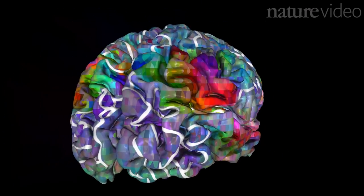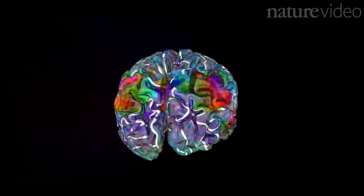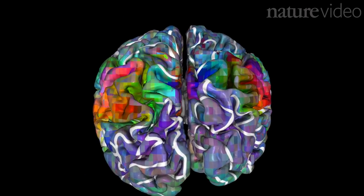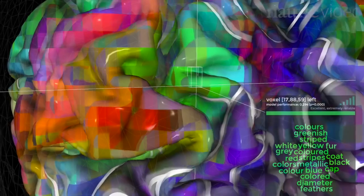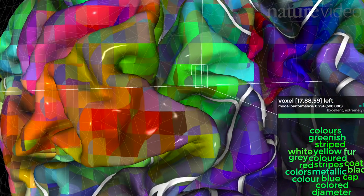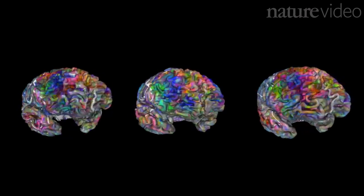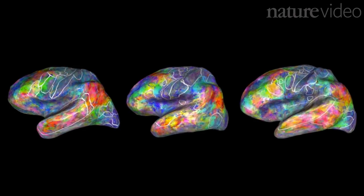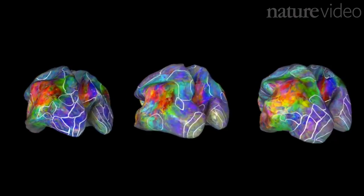Generally, the concepts represented in each brain region relate to other functions that scientists already know about. So words to do with how things look, such as stripes, are likely to be found near the visual cortex. And although each individual's map is different, looking at these 3 brains, it's clear that different people have the same kinds of concepts in the same kinds of places.